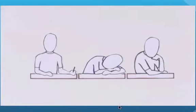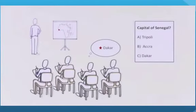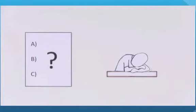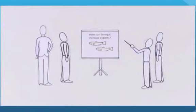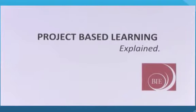You remember what it was like in school. It was boring. You sat in class, memorized as much as you could, and tried to pass a test at the end. But is that good enough? These days, school can be more interesting and effective by focusing students on work that matters. This is project-based learning explained.